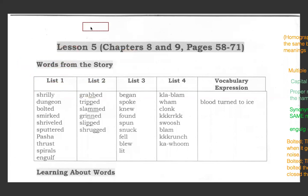You're just going to follow this red box that I have here, and then we're going to look at list 1. The first word in our list is shrilly. Shrilly means done with a high, piercing sound. For instance, our fire drill has a shrilly sound.